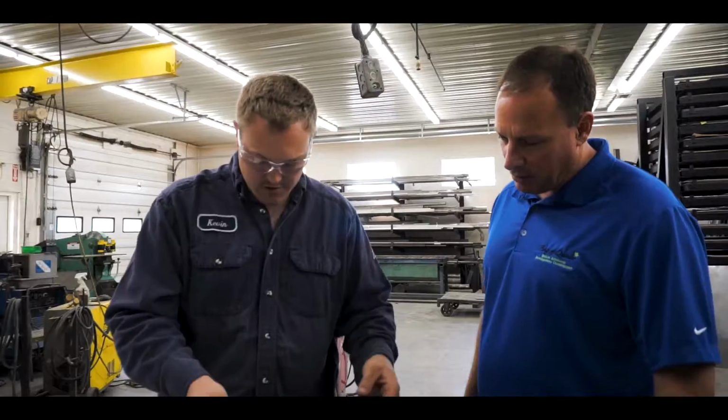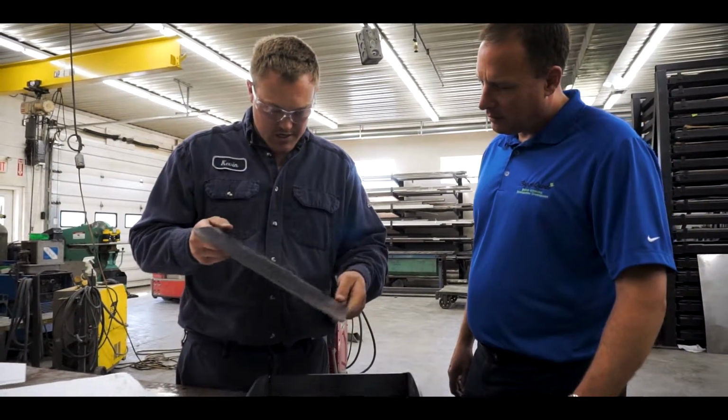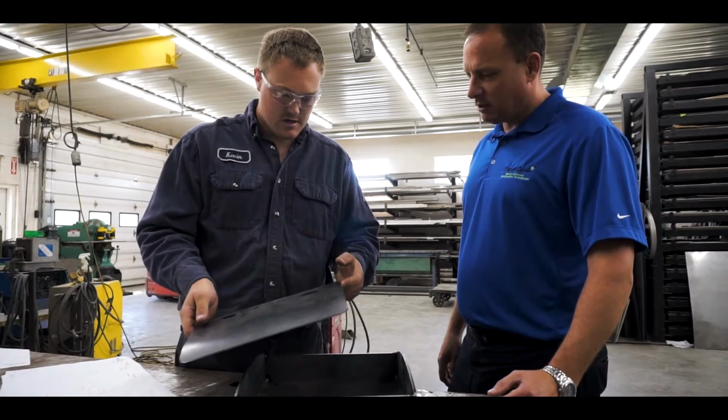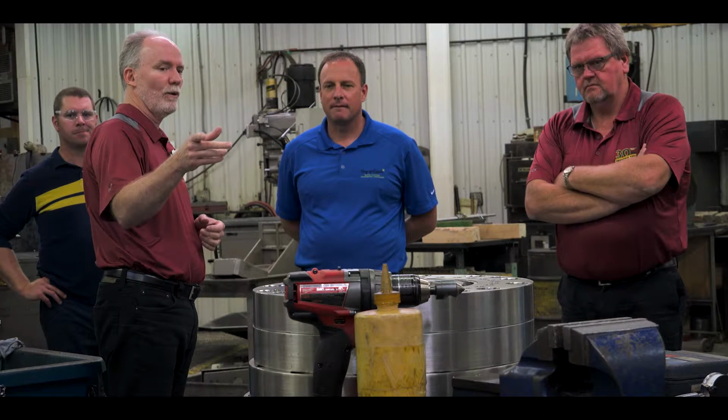I think it's an example of the level of entrepreneurship we have in this region. There's great companies doing products that are made here, shipped across the globe, and they're local family-owned businesses that are doing this. And to have that multi-generational family invest in this company is fantastic.